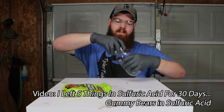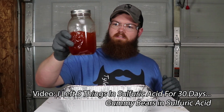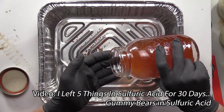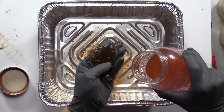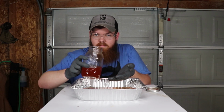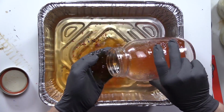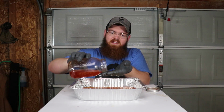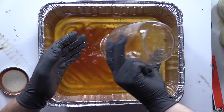Gummy bears. Now, I'm assuming that since they're going to be in sulfuric acid, they're probably just going to dissolve the gummy bears. And like I said before, it just kind of looks like a gummy bear soup, basically. Although, it does smell very good. It just smells like a fresh bag of gummy bears. So that's a plus. There's no weird smell. Yeah, they're pretty much dissolved. Now my hands kind of feel like a slimy gummy bear. That's pretty cool. Well, as you would expect, the gummy bears dissolved.